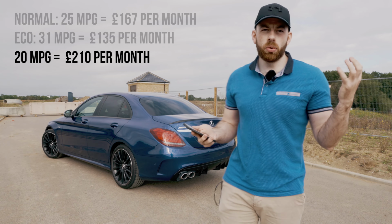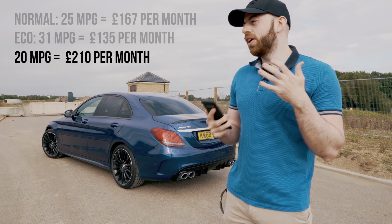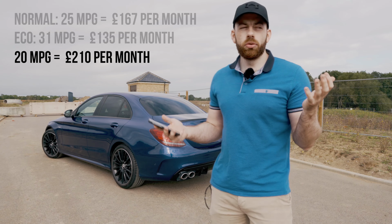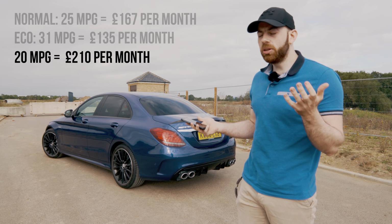However, this is AB Auto. This is a 400 brake horsepower AMG. We drive it in Sport Plus pretty much all the time. So I'm going to be honest with you guys, I probably average 20 miles per gallon. So those are the true numbers there. And if you're buying this car, I imagine you're going to be doing the same.